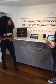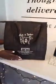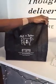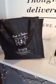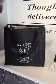Yeah, this is what would come to you in the mail. So it comes shipped in this beautiful thermal tote bag, so you can take this with you to cookouts if you're transporting meat. That's what I would do throughout the summer. And then the meat comes frozen, and so you can take it out and put it in your freezer.